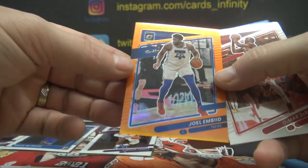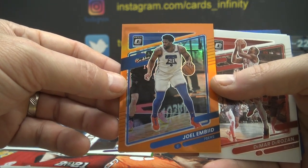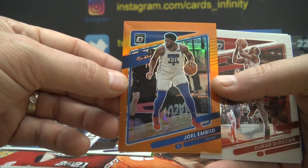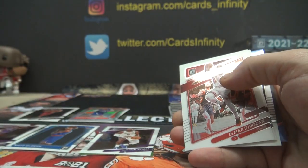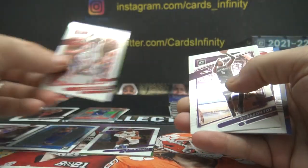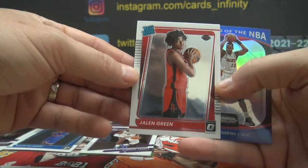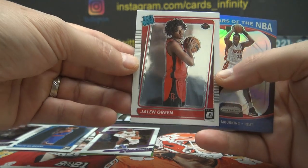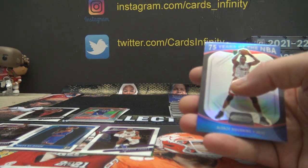We got a Joel Embiid orange. Orange, you excited? What's up, Zach Jack? What's up, Rich Rich? What's up, Faithful to the Bay? Good morning. You guys are up mighty early. Numbered to 199. DeMar DeRozan. De'Aaron Fox. Jalen Green. That one actually looks pretty clean. No dents, no bumps. Yeah, that one looks good. Jalen Green rated rookie. Alonzo Mourning.